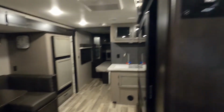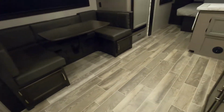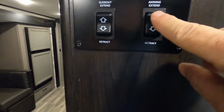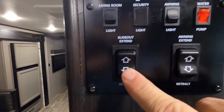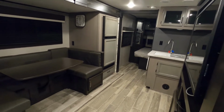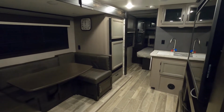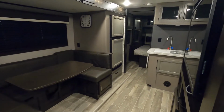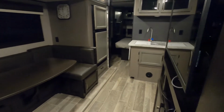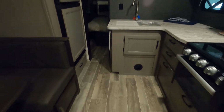Alright, now we've got all the lights off. We want to make sure nothing's going to impede this slide from coming in. Make sure nothing's on the floor, all the drawers are closed. And let's go slide out, retract. Comes in rather quickly. Make sure that your cable extension is in. You don't need that hitting anything.